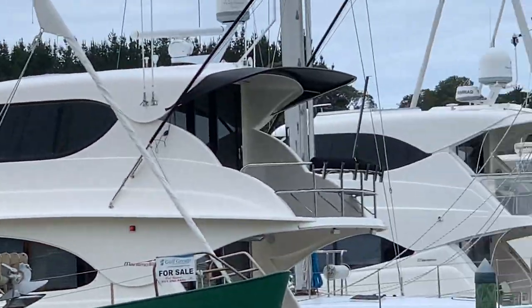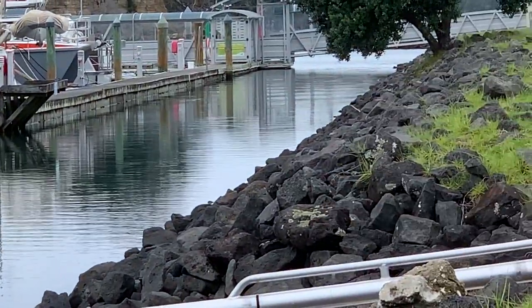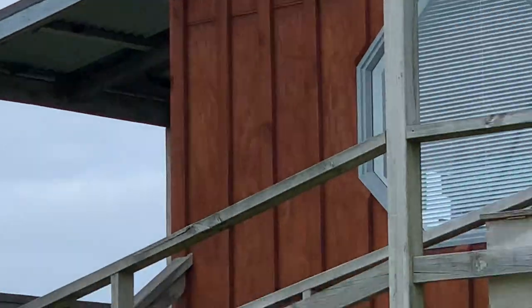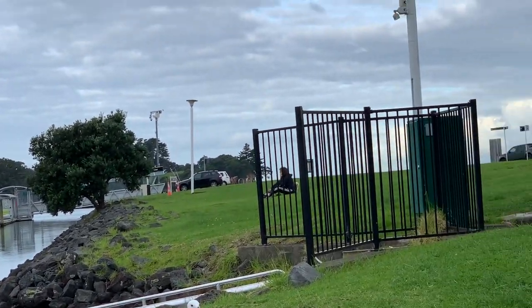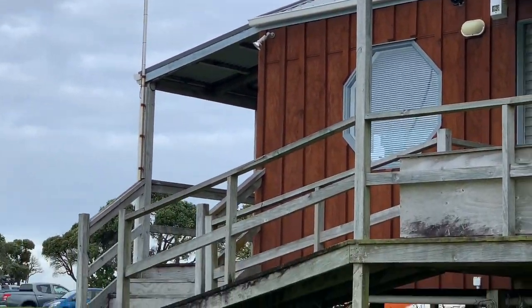And then according to the website of Gulf Harbour Marina NZ, Gulf Harbour is a world-class marina and marine service center, one of the most popular in New Zealand. Beautifully situated and impressively resourced, it's the perfect getaway to the superb boating and cruising grounds of the Hauraki Gulf.